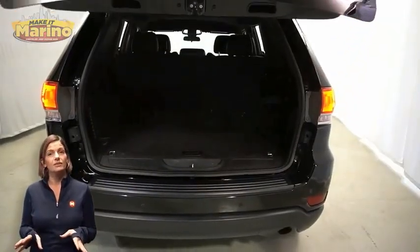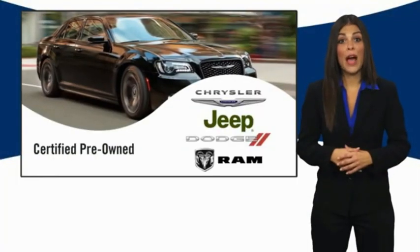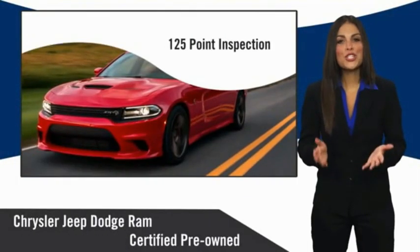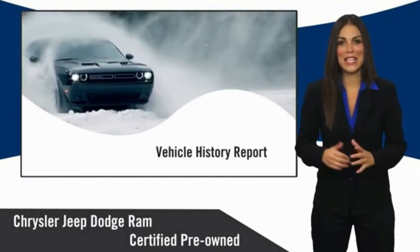For additional details, visit us at marinocjd.com, stock number PS6107. All Chrysler Group certified pre-owned vehicles pass a stringent inspection process, guaranteeing that only the finest vehicles get certified.